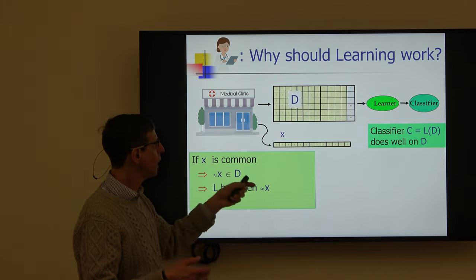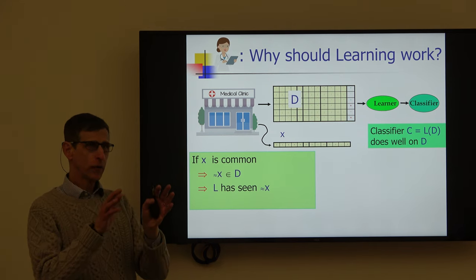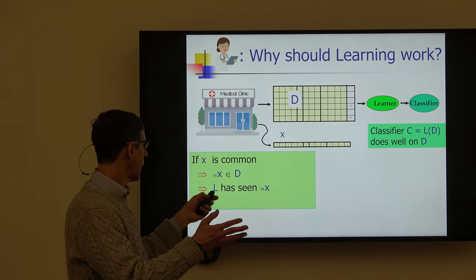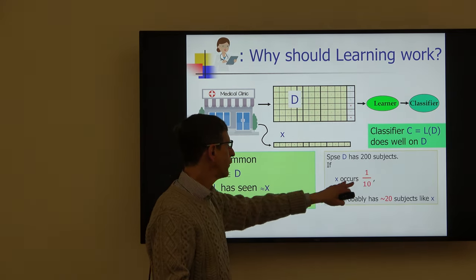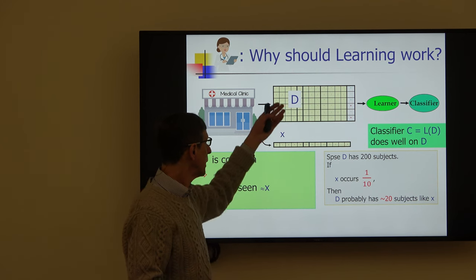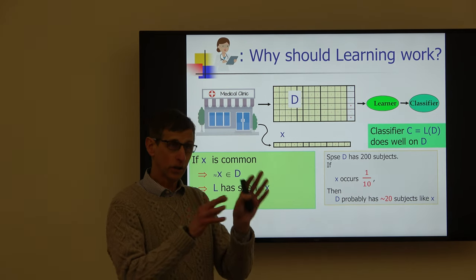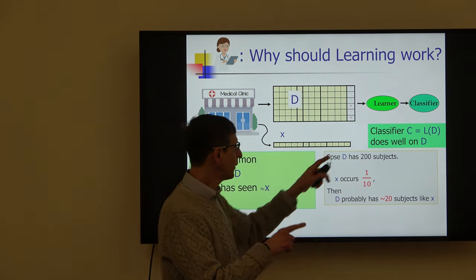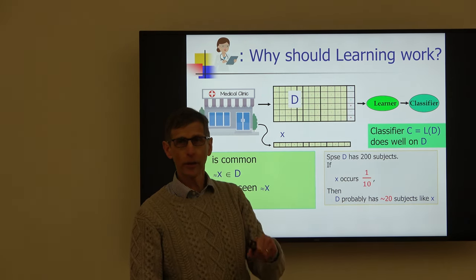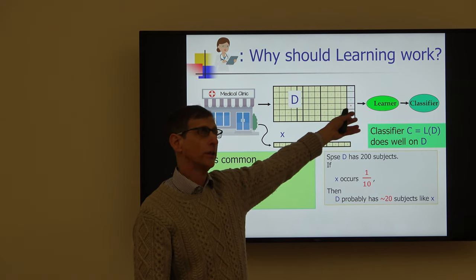So why should the classifier not do well here? Here's the argument, with two cases. One case is a very common type of patient. To be concrete, imagine this type of patient occurs one time in 10. It's a very common type of breast cancer. With a data set size of 200, I've probably seen 20 patients who look like this one. And remember, the classifier has to do well on the data it's seen. If it did poorly on something that occurs one time in 10, that's a 10% hit right there, so it wouldn't do well overall.